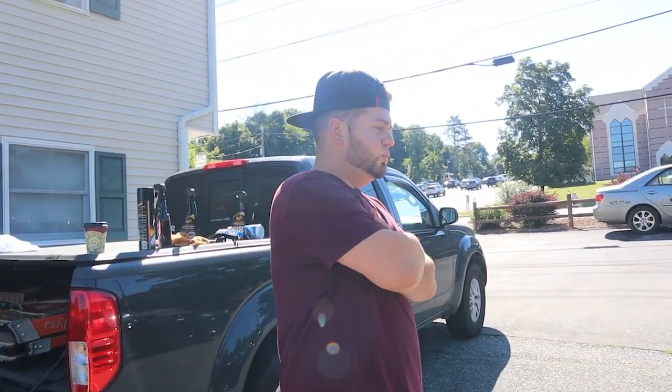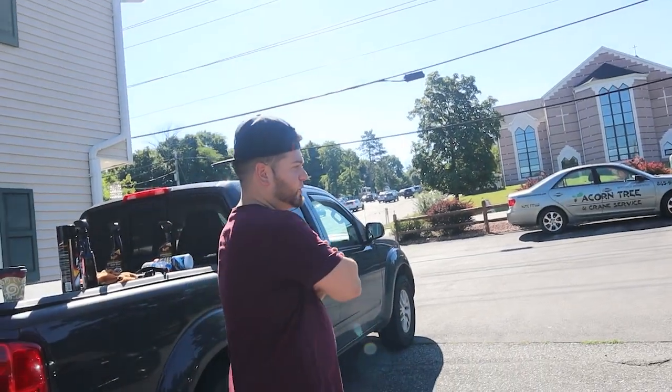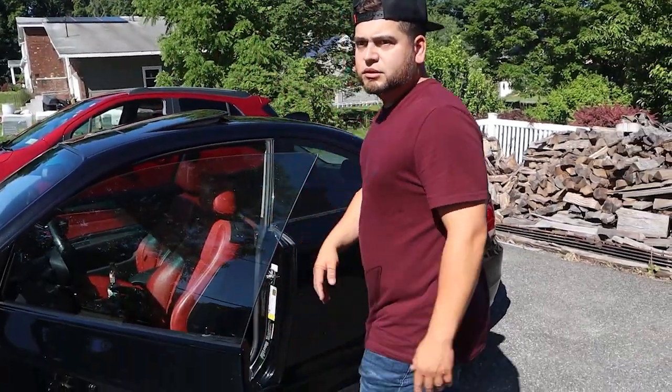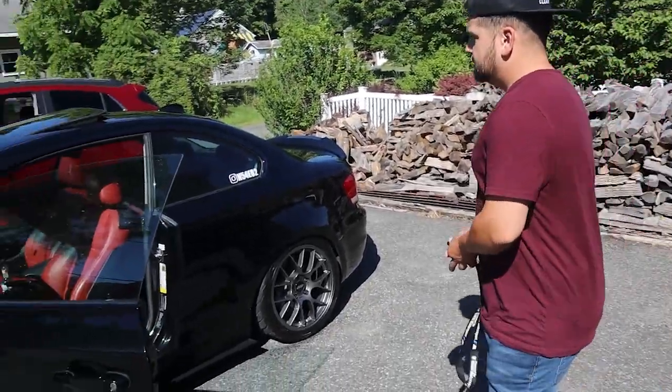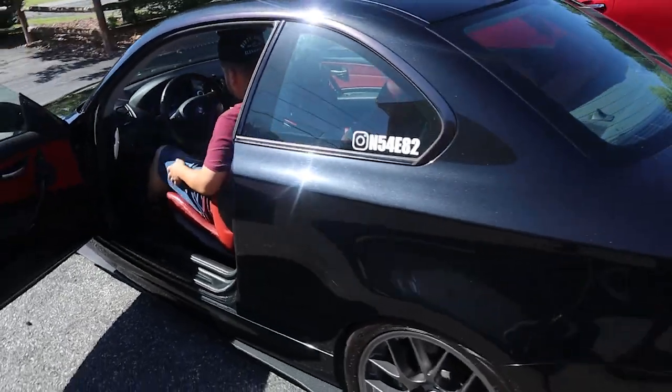This is a 2008 135i single turbo E85. All kinds of goodies. Okay. Pop the hood, we'll show you in a minute. All right, and then you can move it over here in the front. Get a little cold start action. Something light.